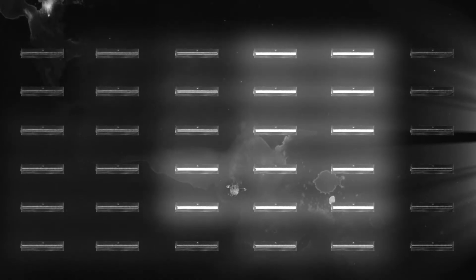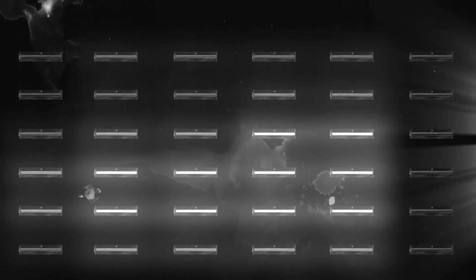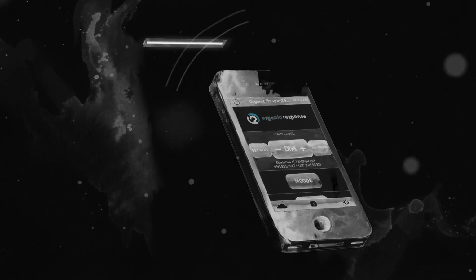Although decisions are made individually, distributed intelligence algorithms allow the sensor nodes to act as a system, responding effortlessly to changes in the environment. With no wiring or programming required, organic response is a true plug-and-play system. Optimization of lighting behavior can be completed in situ using a simple smartphone app. Task lighting at the press of a button.